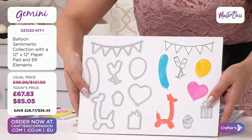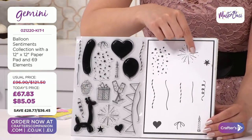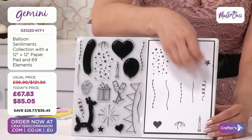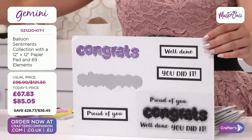Oh, my little sausage. You've also got these lovely sparkles and fireworks. Imagine that with your Pixie Sparkle. How fabulous would that look with the small and large micas giving you that really dynamic shimmer over that? It'd look great. And then I'm bringing to you your actual stamp and dies.